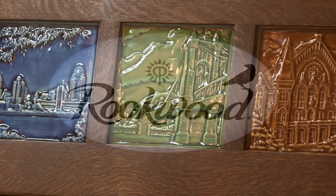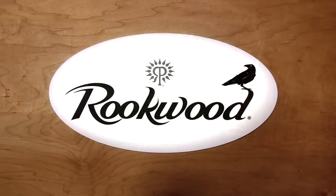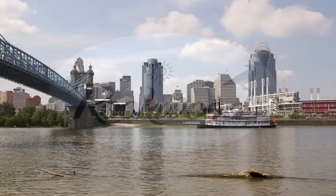Rookwood's part of Cincinnati. It's integral to the whole city. When people come and visit the factory, they have Rookwood stories. They have stories about their family members or people who worked here. And to just let it disappear, it wasn't possible to do that.